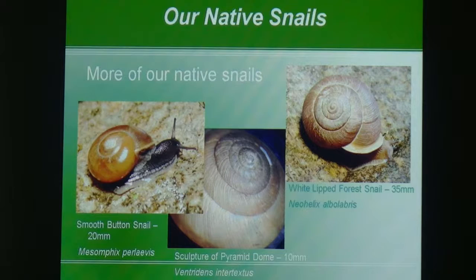This is the big one I have in the container here. It's called the white-lipped forest snail. It's one of the most common ones where I live. That's why I have so many of them. Came out of my yard.